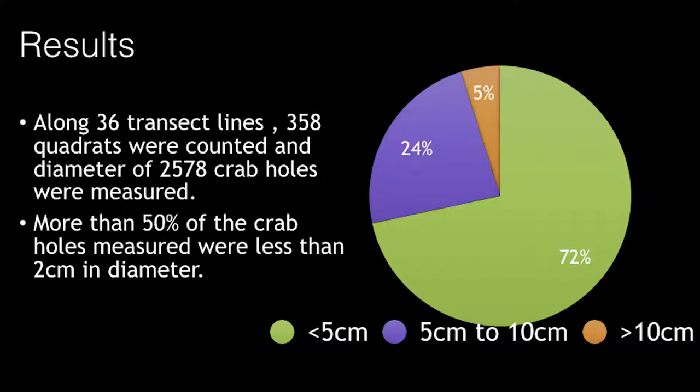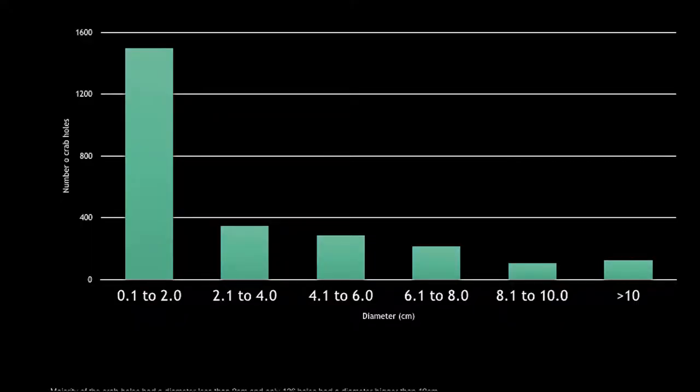Our result shows that more than 50% of the crab holes were less than 2 centimeters in diameter. Along 26 transect lines, 358 quadrats were counted. The diameter of 2,578 crab holes was measured. So this is our result here. From here we saw that the majority of the crab holes had a diameter less than 2 centimeters, and only around 126 holes had a diameter bigger than 10 centimeters. There were many fiddler crabs there, so the crab hole size is smaller, but then there are the mangrove crabs. Large crabs are there, and the holes are much bigger.